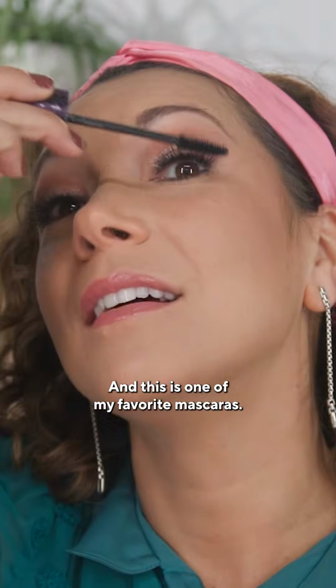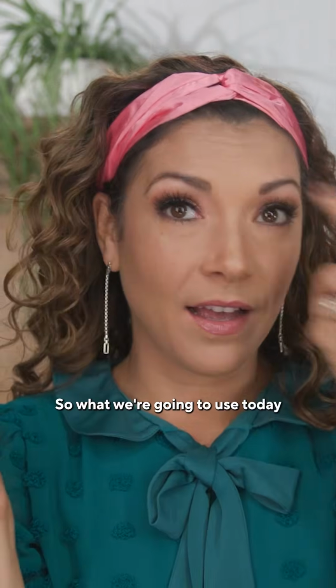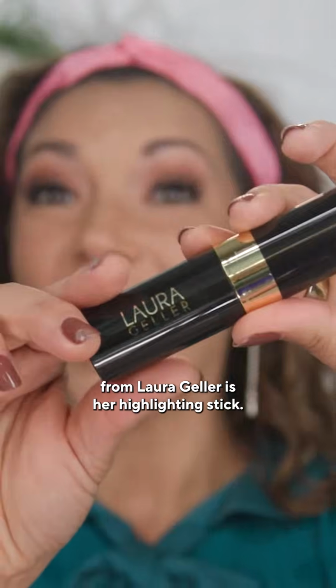And this is one of my favorite mascaras. I never, ever, ever miss an opportunity to highlight. So what we're gonna use today from Laura Geller is her highlighting stick.